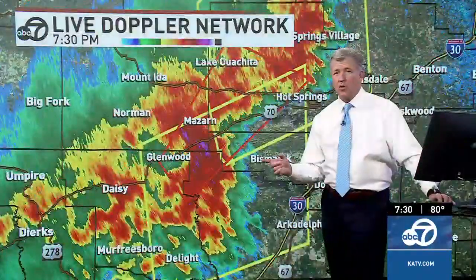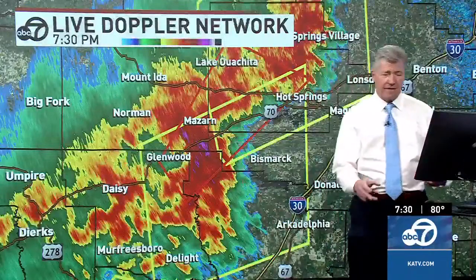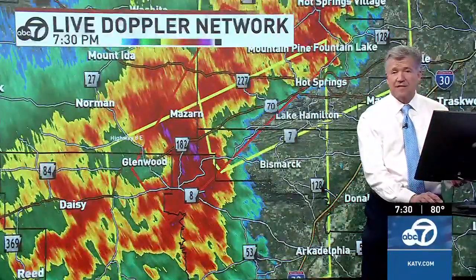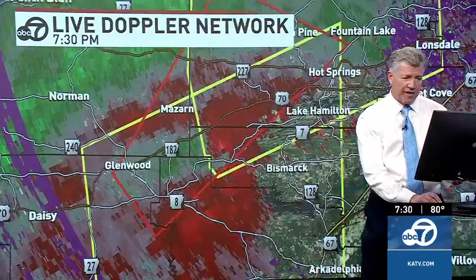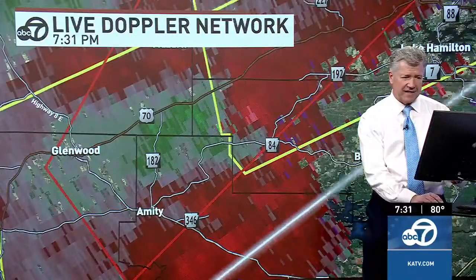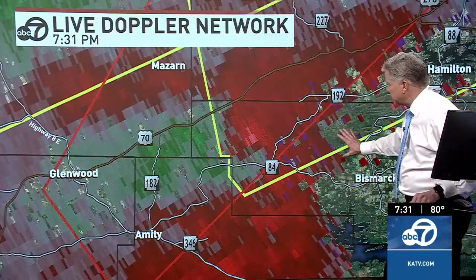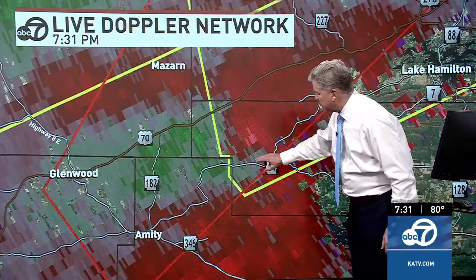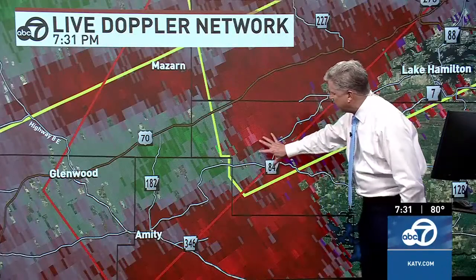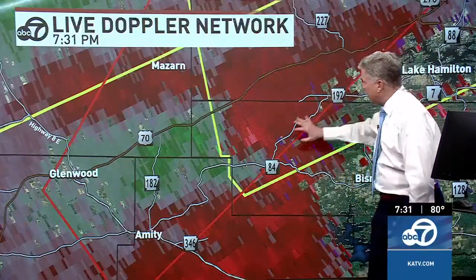It is still tornado warned out to the west of Bismarck, south of Highway 70, and for now there's a lot of wind along this, but I will tell you that there is one little spot that looks like it's trying to rotate, and that is, we're going to zoom right in. This is west of Bismarck, so this is that far western part of Hot Spring County, and it's just a weak rotation toward and away from as it comes out of Pike County, and then it will be moving on up into Garland County in just a little bit.